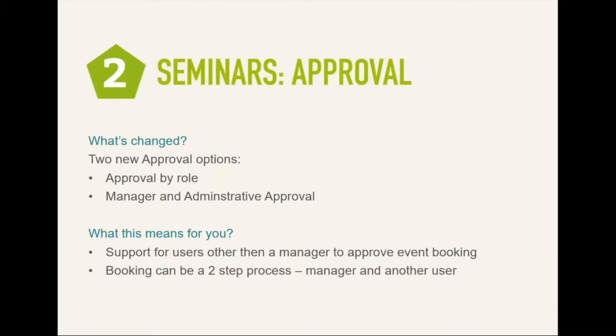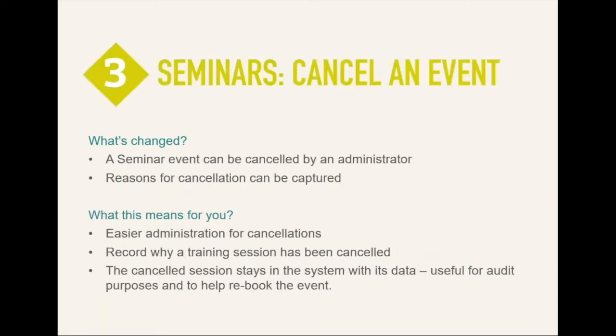Right, so our next one is all about cancelling an event. So it's another seminar feature. Seminar events, or face-to-face sessions, as I'm used to calling them, can now be cancelled by an administrator. And custom fields can be added to input additional information, for example, reasons for a cancellation.